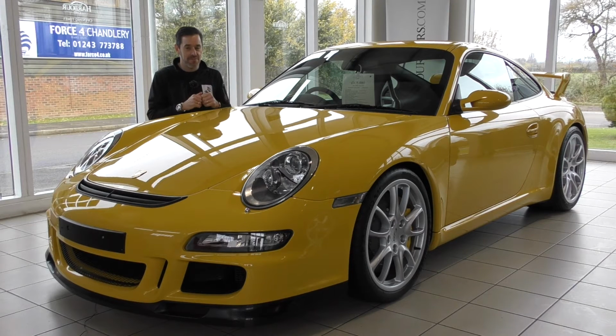It's currently up for £105,000, so unfortunately I can't afford to buy it, but I just have a deep amount of lust for this car. I think it's absolutely beautiful. So I thought you might just like to have a quick look around it.